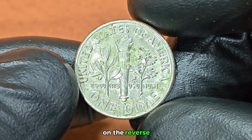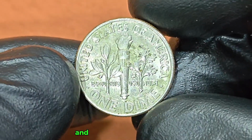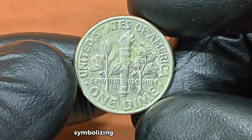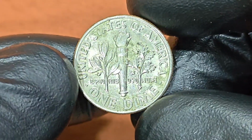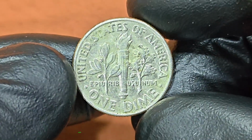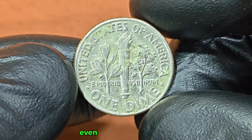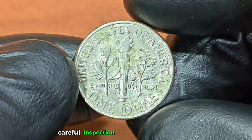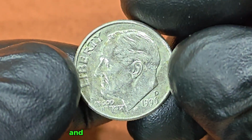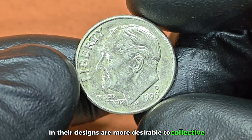On the reverse, the coin features the iconic torch of liberty flanked by an olive branch on the left and an oak branch on the right, symbolizing peace and strength. The United States of America and one dime inscriptions complete the design, with the phrase E pluribus unum placed above the torch. Even in circulated condition, careful inspection can reveal these details, and coins that maintain sharpness in their design are more desirable to collectors.